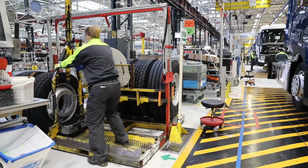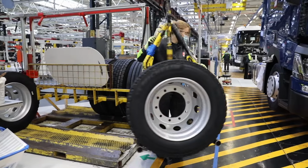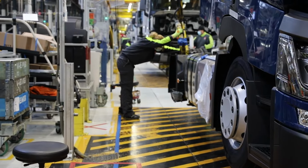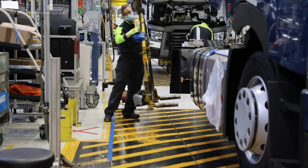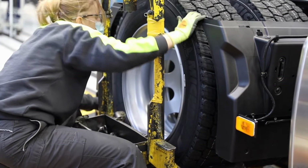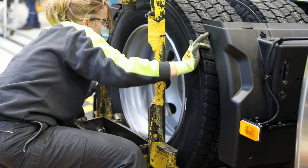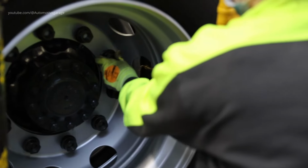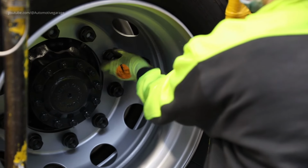The factory fits the tires onto the rims according to customer requirements. Rims are available in steel, aluminum, or chrome. There is also a selection of tire brands offered to customers. There is a tightening driver on each side of the vehicle to tighten the wheels. They are connected to the computer system to ensure correct tightening.